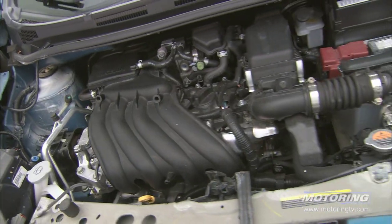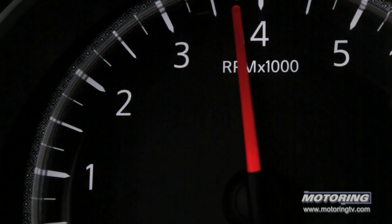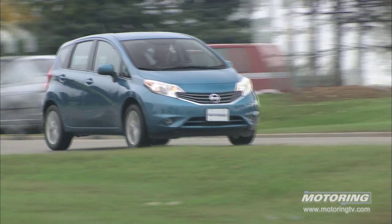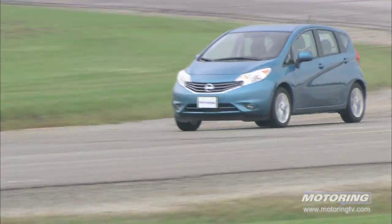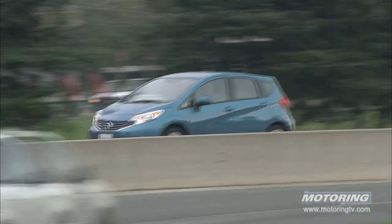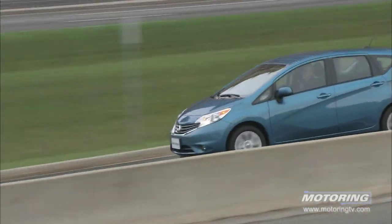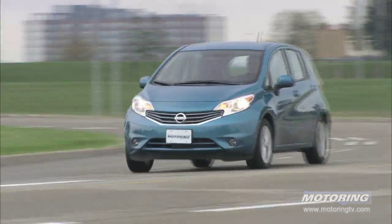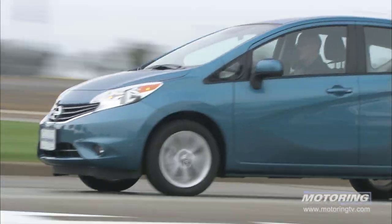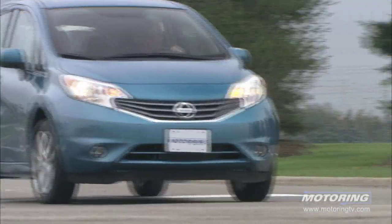The Note features a 1.6-litre engine that produces 109 horsepower and 107 pound-feet of torque. The numbers as they appear on paper look less than inspiring. However, given the Note's 1100 kilogram curb weight, they actually do a surprisingly good job of motivating the hatchback, especially when teamed with a 5-speed manual gearbox. The Note runs from rest to 100k in 10.6 seconds and does the 80 to 120 passing move in 7 seconds flat. No, nobody's going to get bowled over by the performance, but it is up to snuff for an entry-level car.